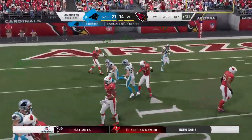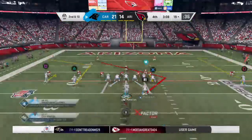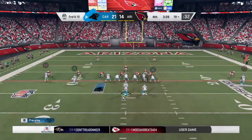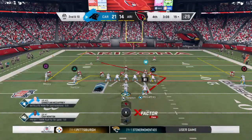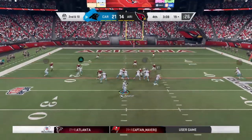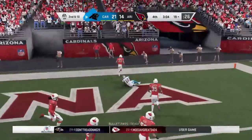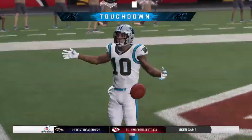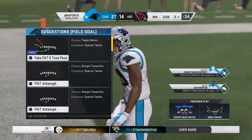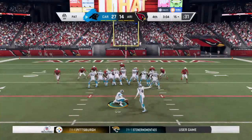Now, meanwhile, a pass that should have been intercepted, but it winds up falling incomplete. So now second and 10 after the incompletion on first down. To throw again, Newton, and he's got his man, it's Samuel. Touchdown, Carolina. Curtis Samuel there to make the grab. And the Panthers, they widen their lead.